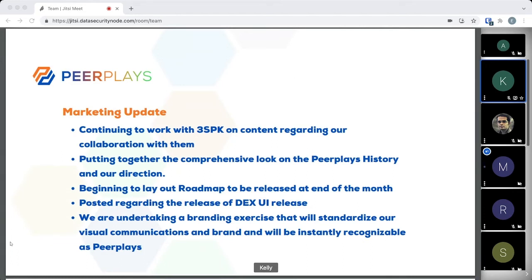We did a post regarding the release of the Dex UI, and that was put out on, I believe it was Wednesday afternoon, on the Hive blog to make sure that everybody knew that that was done.